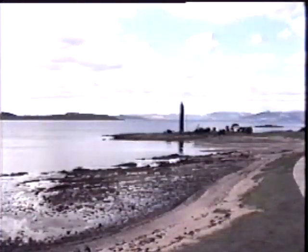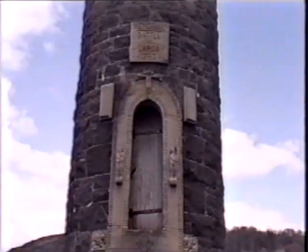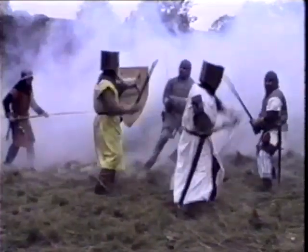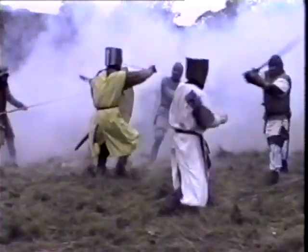From here, the Scottish host descended to the coast to confront the army of Haakon on the foreshore at Largs, somewhere near the spot where this memorial to the confrontation now stands. After a series of ferocious engagements, the Norsemen were defeated.